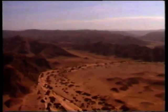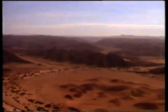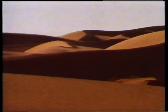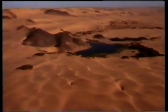Along the Skeleton Coast, several dry riverbeds reach from far inland to the sea. These natural highways are ancient game trails, and it's here that the elusive desert elephants are most often seen. Every so often, the elephants had to cross the forbidding dunes that separated the riverbeds, a spectacle rarely seen and never captured on film.